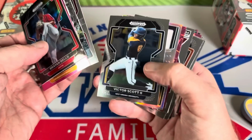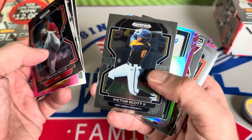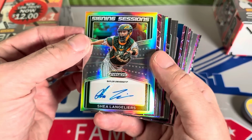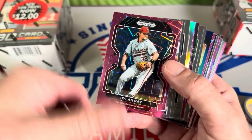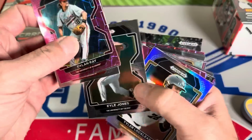So the Brian Bayo, of course, he's in the big leagues. Victor Scott, back then, that was just a college card. West Virginia, he's in the big leagues for the Cardinals now, so that's pretty cool. And hey, we got a big leaguer right here, big leaguer auto, Shea Langoliers. Baylor University, Shea Langoliers. So he's in the big leagues. Showing some power. Some people call him Shea Bangaliers.